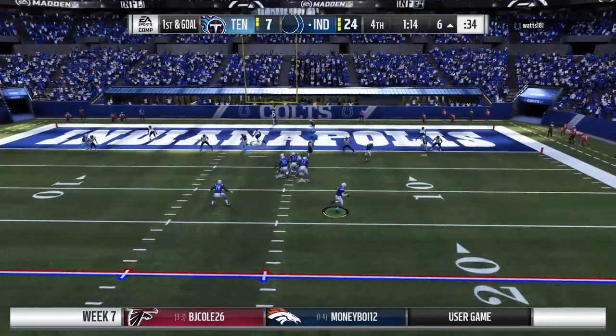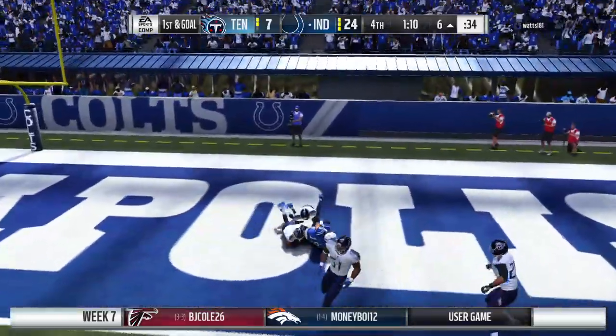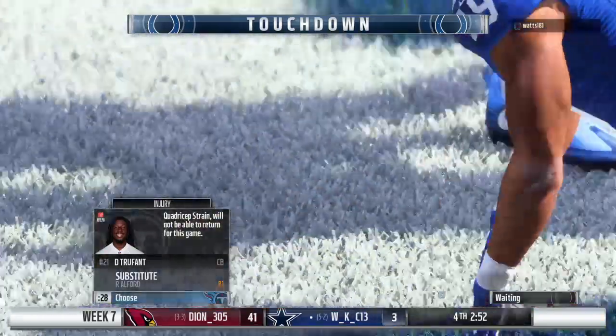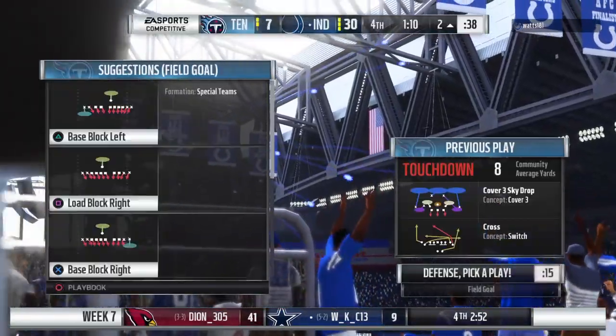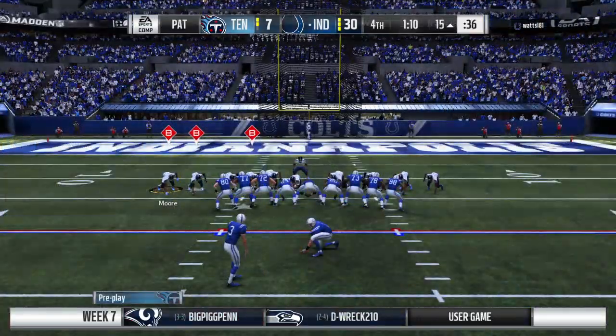Throwing now, Tannehill. Flush to his right. And he's got his target. It's caught for a Colts touchdown, as his guys are in for 6. And the Colts add on to their lead.